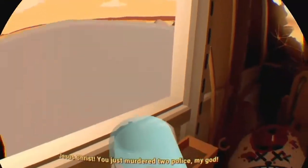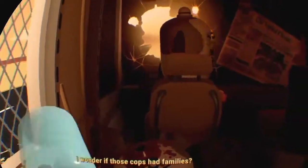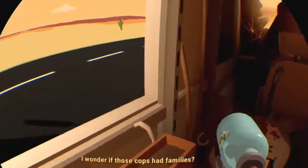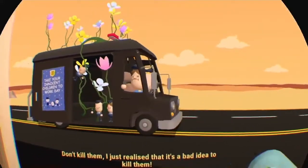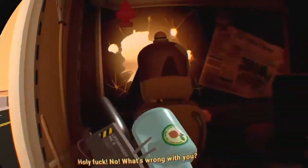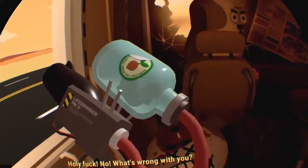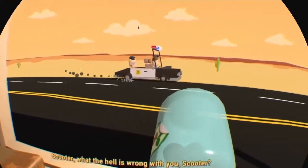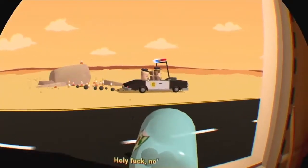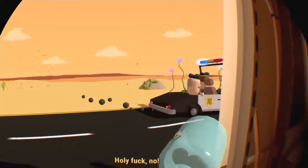Jesus Christ. Murdered two police, my God! Yo, I'm gonna murder you. Cops have families. Yeah, these two, they have. Don't kill them! I just realized it was a bad idea to kill. Why would you give me this? No! What's wrong with you? What the hell is wrong with you, Scooter? Holy fuck, no! There we go.